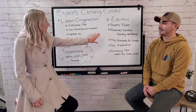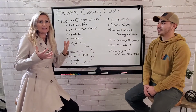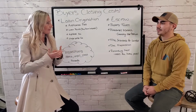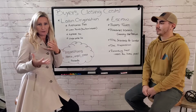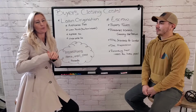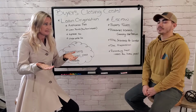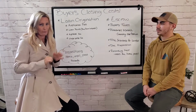Then we go over to this side. We have the escrow fees. Title and escrow work together hand in hand. The escrow company prepares all your documents and pays all the fees that need to be paid off, and that is where you end up going to sign your closing documents at the end, and then your deed gets transferred. All that good stuff is what they prepare for you.